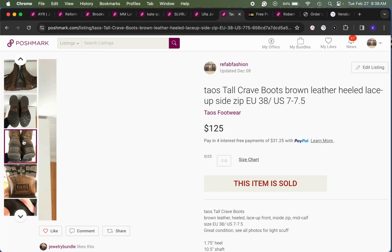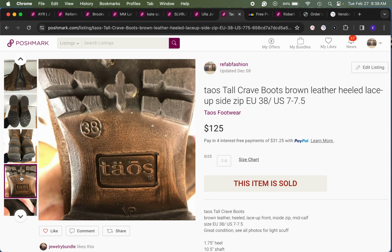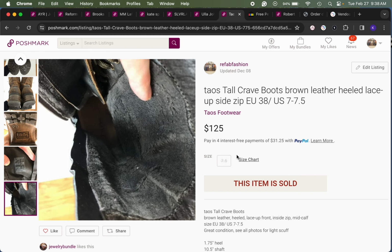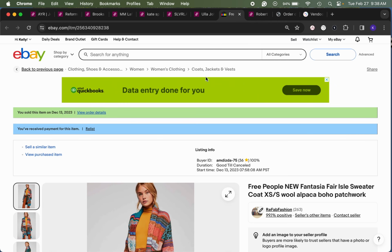So I like to pick up this brand anyway. I think I've usually found sandals. If they're really plain, basic shoes, I don't tend to pick up the comfort brands. But these boots had a lot going for them. They had the style right here and pretty good condition. So $4 into $125. My net profit was $96 and sold in just 5 days.